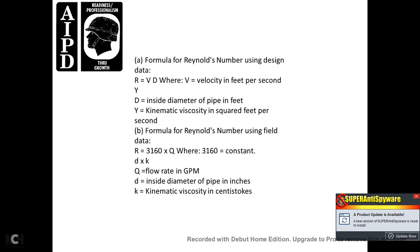The Reynolds number is equal to 3,160 times the flow rate in gallons per minute, divided by the inside diameter of the pipe times the kinematic viscosity in centistokes, where 3,160 is a constant.